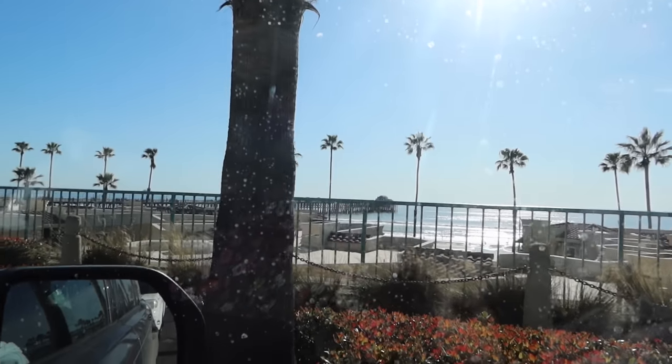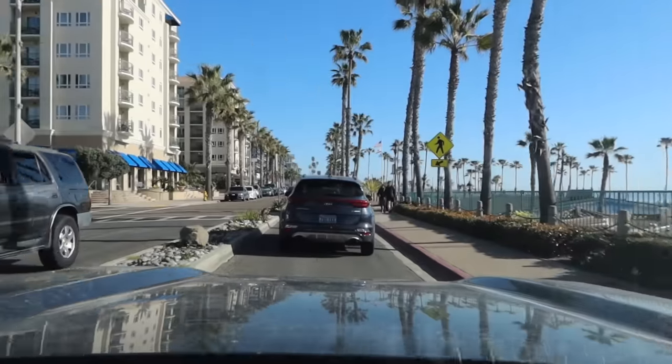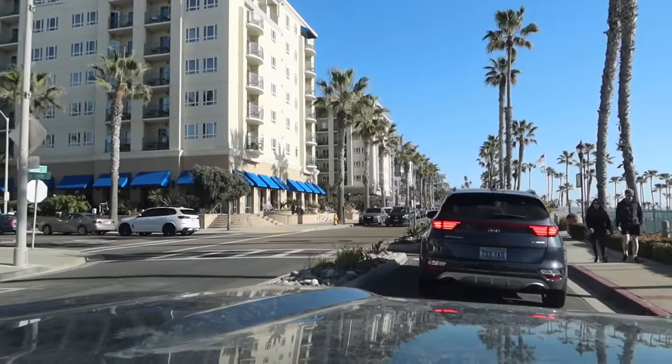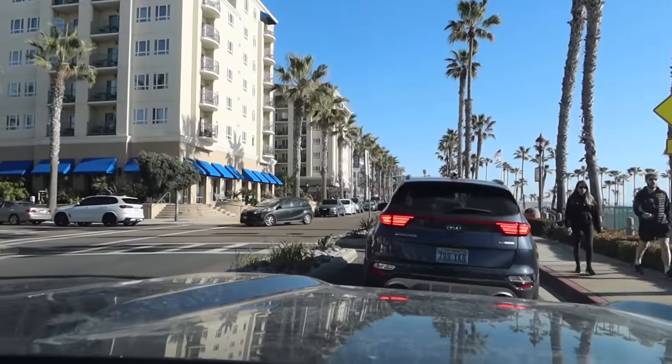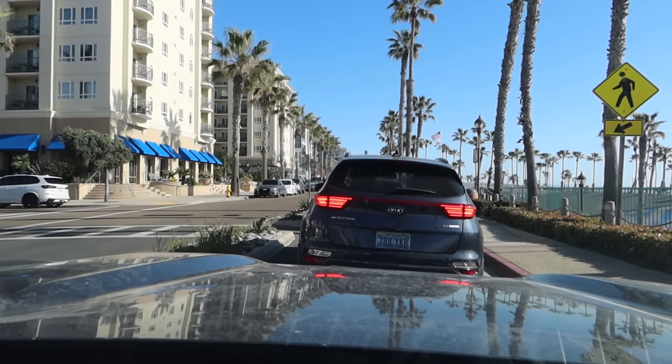So our hotel looks out over it. We're almost to the hotel. In fact, the hotel is right there. I really hope we get an ocean view. Yeah, I hope we get an ocean view as well. It's hard to say.